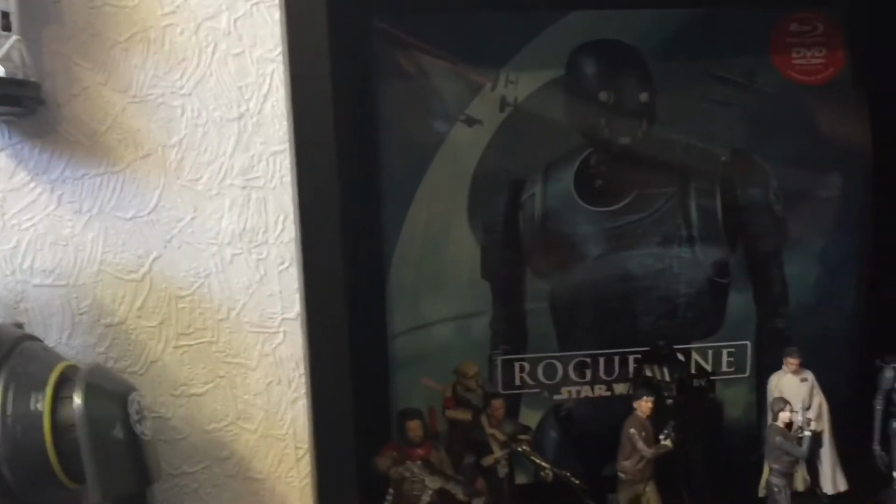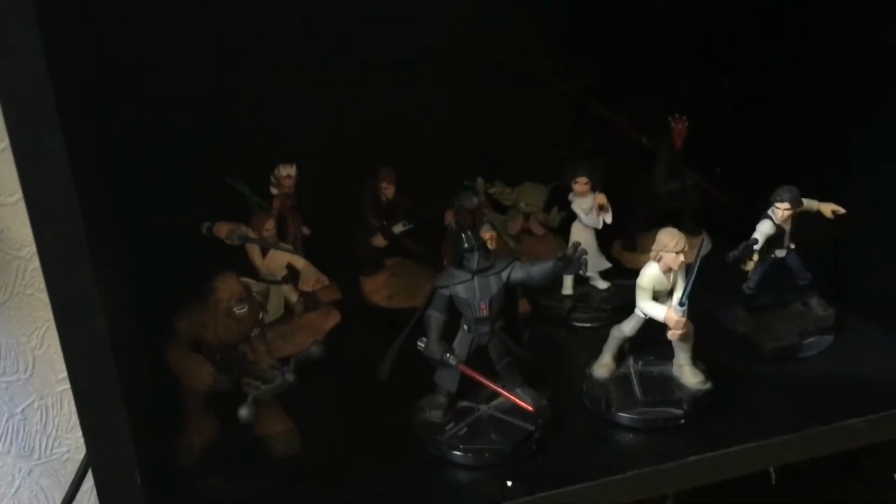And besides K-2SO, I wanted a few more things to do with Rogue One. Moving down is the Disney Infinity collection. Now, guys, I was a massive Disney Infinity fan.